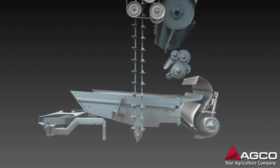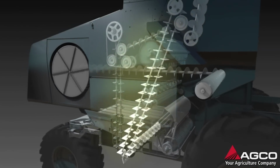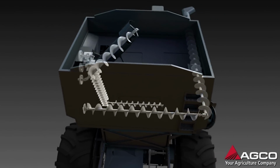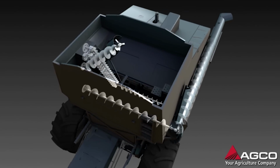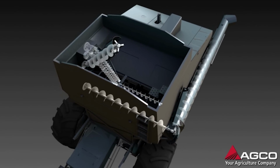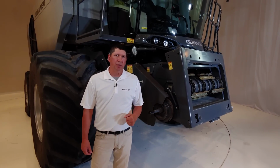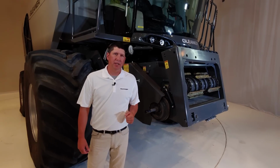From there, all the crop goes into the clean grain trough to the elevator, which is a bigger trough now, a bigger auger, and our elevator can handle it to where we can get that 5,000 bushel an hour, no problem. From there, it goes into the tank. From the tank, we have a 2-stage unload auger, a bend floor auger, then our swivel auger. That'll unload 4 bushel a second, probably 4.2 bushel a second. The fastest in the industry.